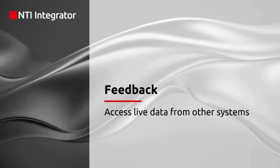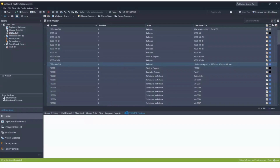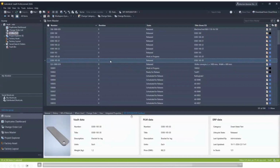And the first example here is what we call feedback. And feedback is just a term for having this data. We request some data and then we get it back. And the way it looks inside Vault is that we can activate a tab here. So right now I just highlighted an item, a released item in Vault. And then down here we have a specific tab that we have activated as standard in the integrator. And down here you can see we have three different areas. One showing some Vault data, because this is the data I want to compare. I, of course, already had access to that data, but now I only see the properties that I need to handle in some way or to consider.